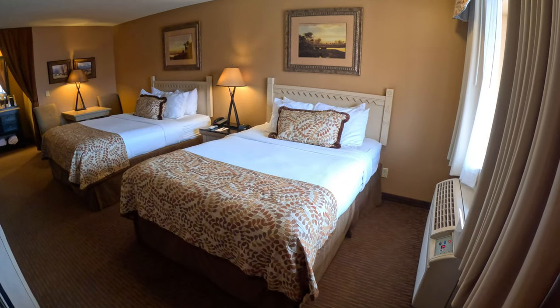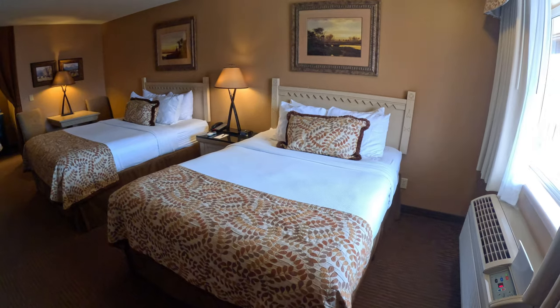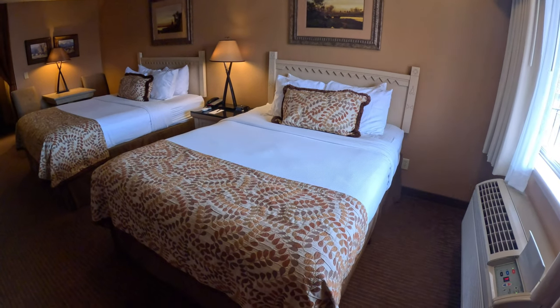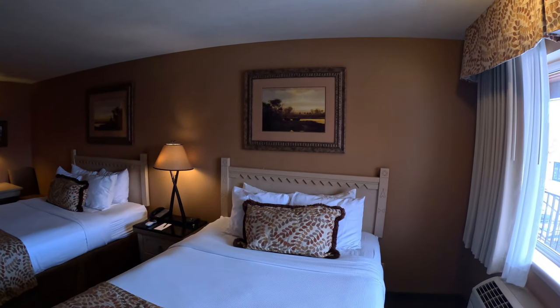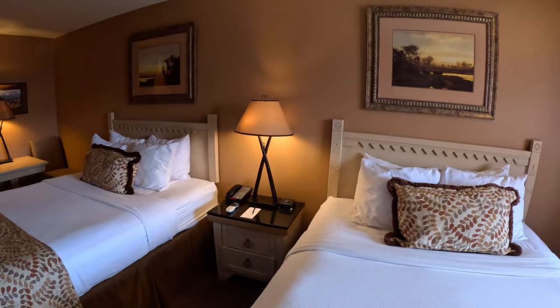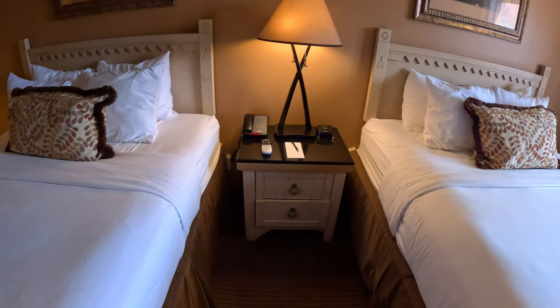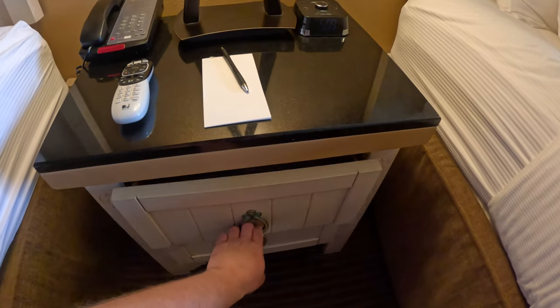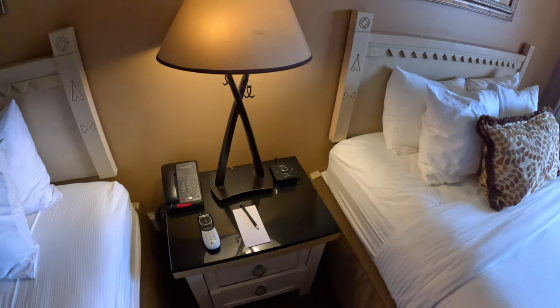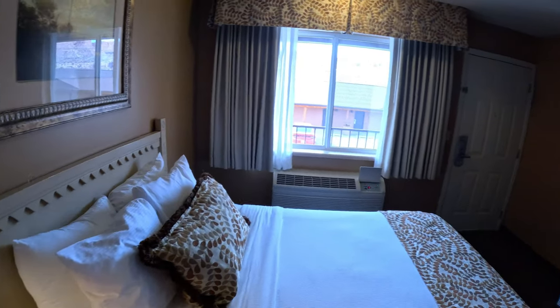The beds basically have a nice little western pillow as well as blankets. And then we also have some nice pictures on the wall there. And overall this hotel is just very, very nice. Everything has like an old feel to it. There's also a restaurant here, a gift shop, as well as a variety of amenities.